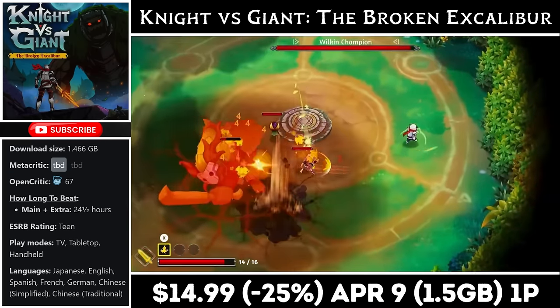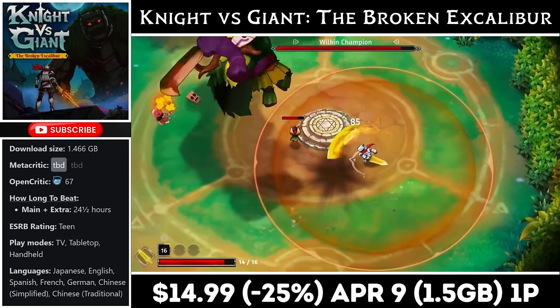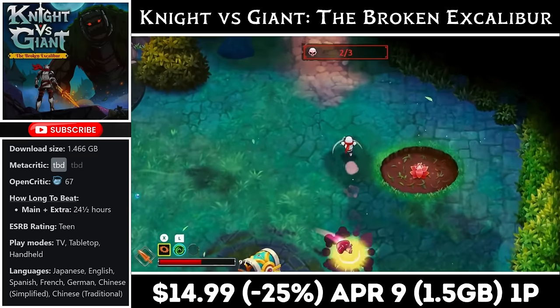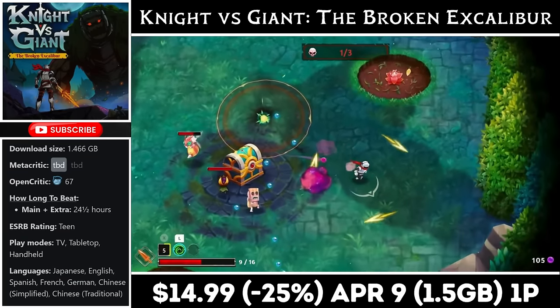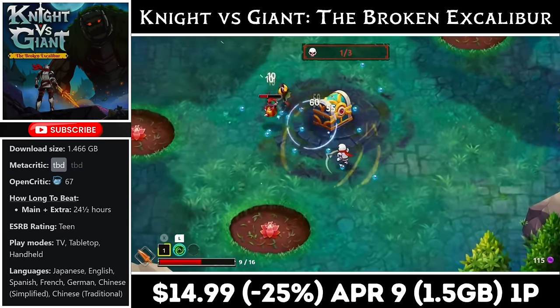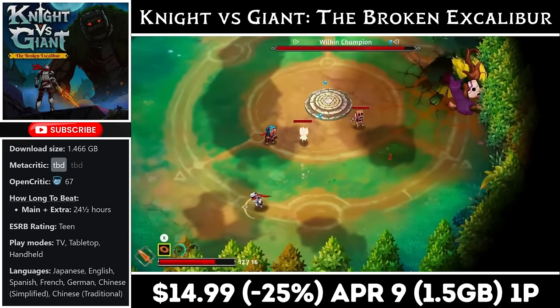Now, the core gameplay is basically an action roguelike where we take control of Arthur, and along the way you'll get special powers from the different knights, and depending on which weapon you choose, the combat varies quite a bit. The maps are procedurally generated, so no two runs will feel the same, and this is another game I would highly recommend if you haven't played yet. Right now it's on sale for just $14.99, marked down to an all-time low, and the deal ends on the 9th.